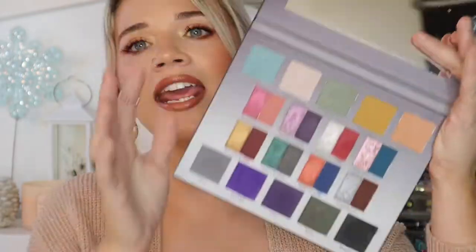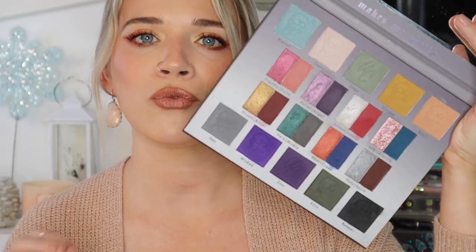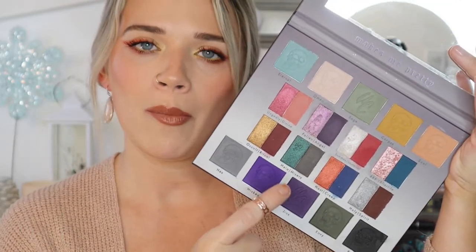Number 7 is going to be the Unicorn Cosmetics Wicked palette. This is such a cool, unique, really edgy type palette. I love the artwork on the front, and then inside it's such a unique, really cool layout. I love the double pans, they're so cool.